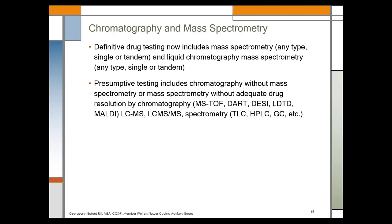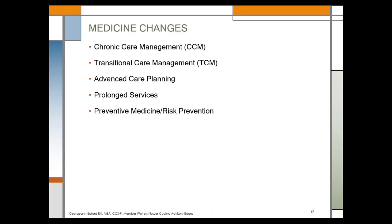And that's why I included it. There was a big discussion about it at CPT by the medical director, who has a good LCD out there. I think it's Connecticut. It hasn't been adopted by the other MACs, but it's out there, and you can obviously find it on the website, not the CMS, but through Welch's Kruller.